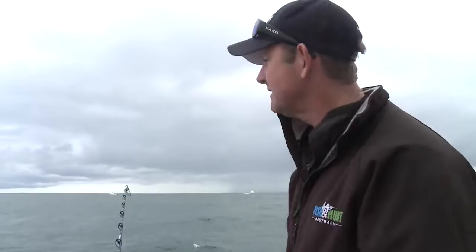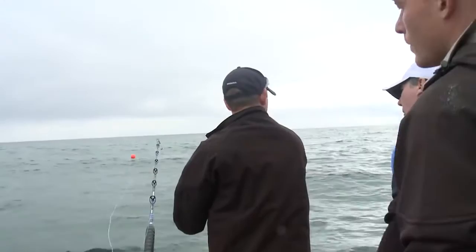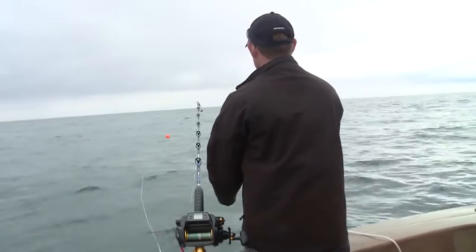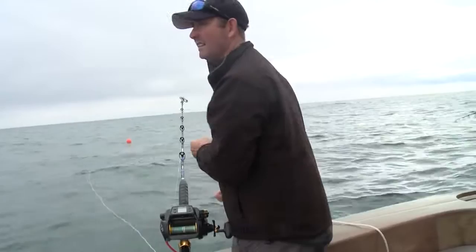No, there we are, we're on the bottom now. We're on the bottom. All right, so we're on the bottom. Just gotta wait for the bites now.